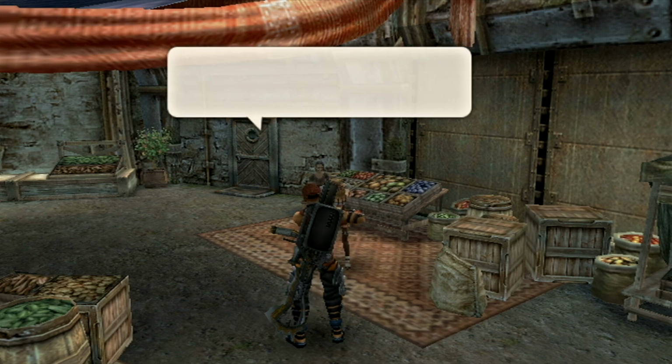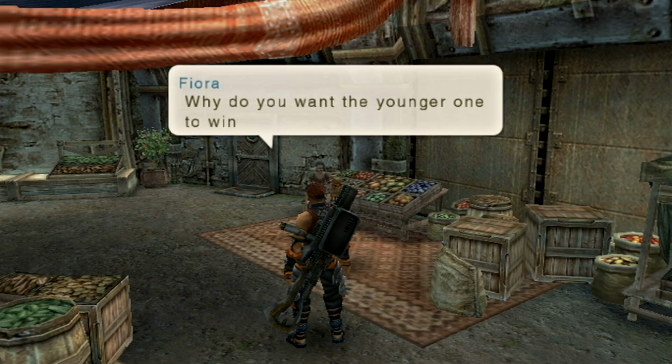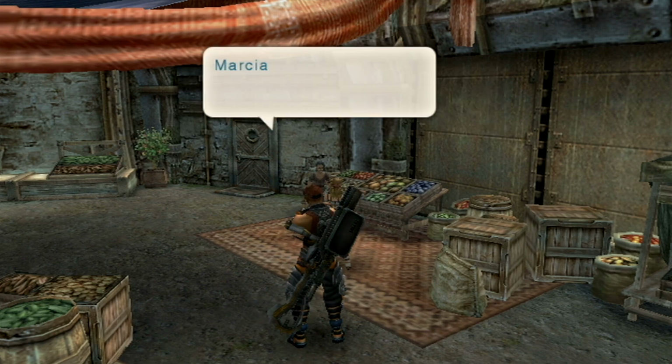So she wants to take biscuits to him to encourage him to train harder because she wants the younger of the two to win. They're both family, says Fiora here.